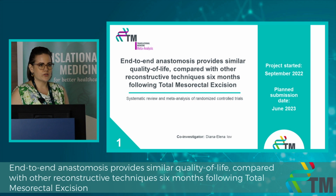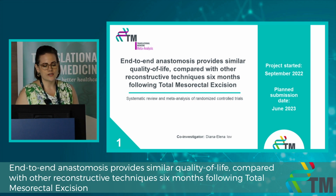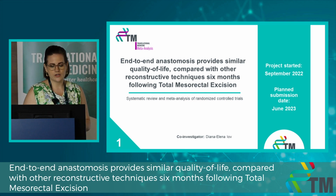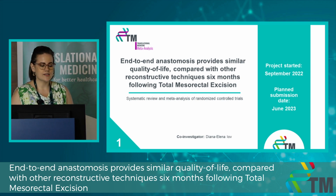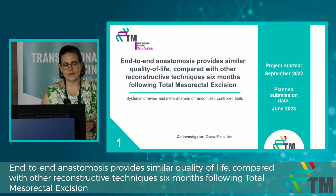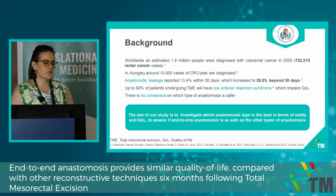So let's talk about my first project, which is titled End-to-End Anastomosis Provides Similar Quality of Life Compared with Other Reconstructive Techniques 6 months following total mesorectal excision. It is a systematic review and meta-analysis of randomized controlled trials. So a few words about the background.